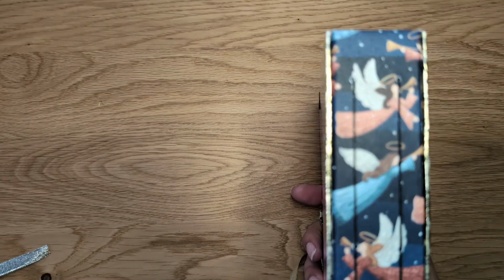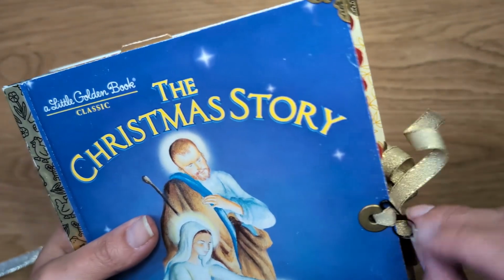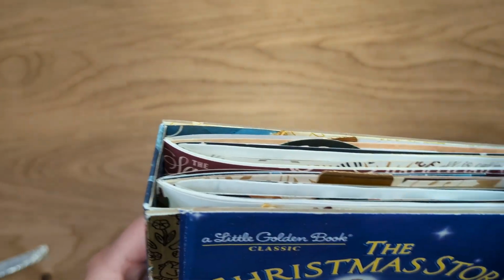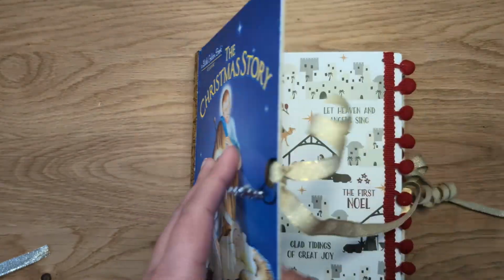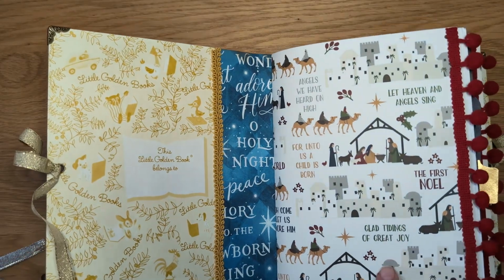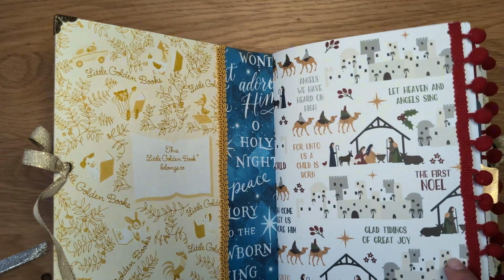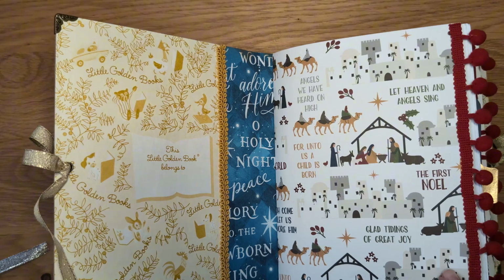Okay, so after those two where I was doing the inch spine, I went up to the 1.5 inch and I didn't add a tassel here. I did add a charm here to dangle on this, but this went up 1.5 inches and I really loaded it with a lot. So this one has the gold ties on it and I put the gold trim here. And then this one in particular, which one is this? The Christmas Story. This one is Echo Park, First Noel, and a kit that I got from Hobby Lobby.